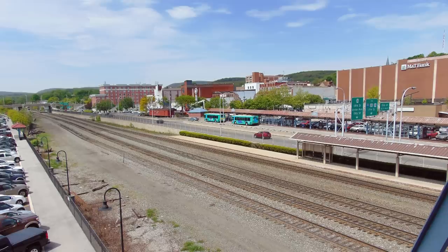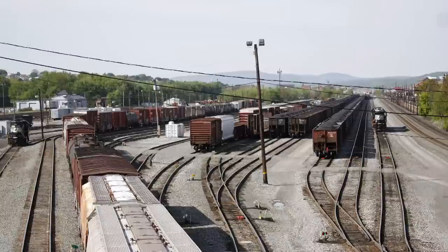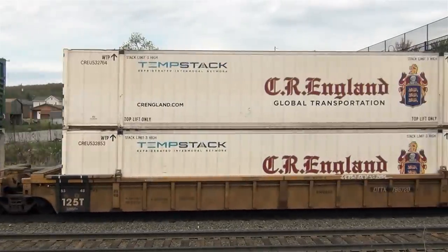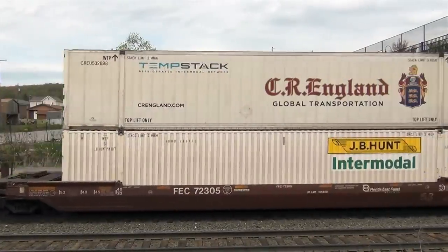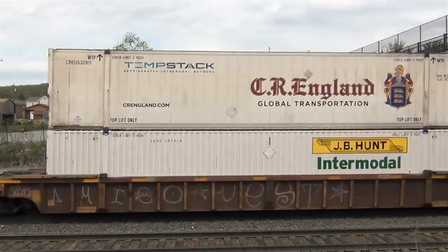Altoona, home of the world-famous Horseshoe Curve. In 1849, construction began on the steam locomotive manufacturing shops in Altoona, Pennsylvania, on 12th Street. After construction of the Horseshoe Curve in 1854, freight traffic east and west via the railroad increased dramatically. This created a need for more steam locomotives and additional shop facilities.